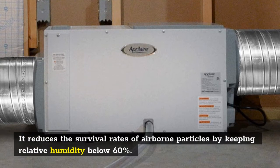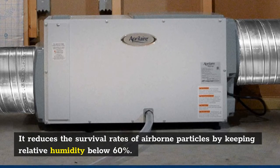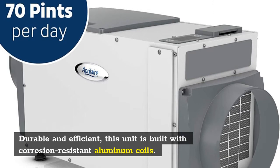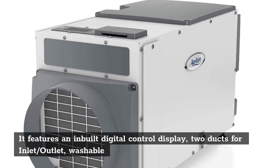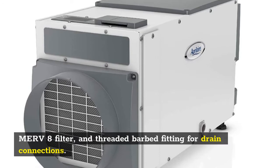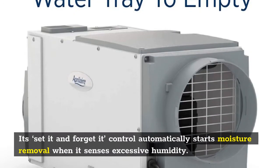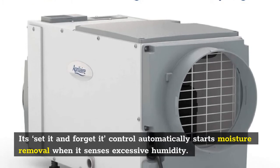It reduces the survival rates of airborne particles by keeping relative humidity below 60%. Durable and efficient, this unit is built with corrosion-resistant aluminum coils. It features an inbuilt digital control display, 2 ducts for inlet/outlet, washable MERV8 filter, and threaded barbed fitting for drain connections. Its set it and forget it control automatically starts moisture removal when it senses excessive humidity.